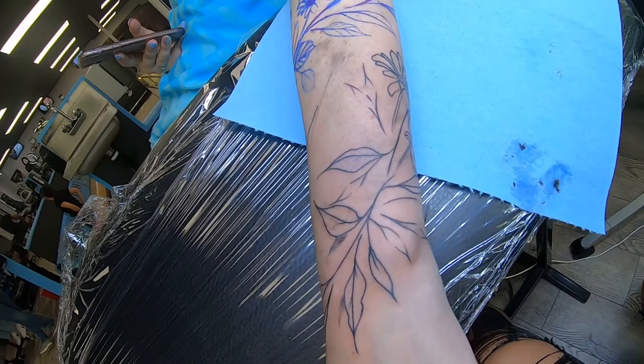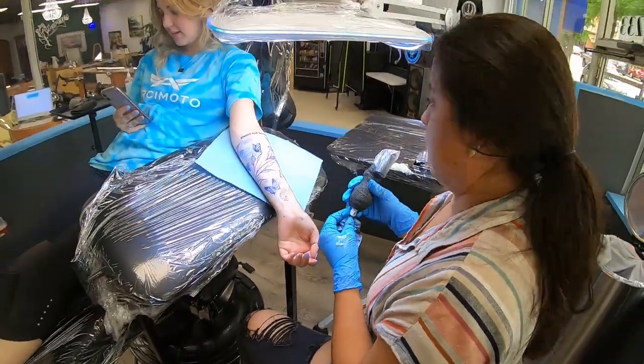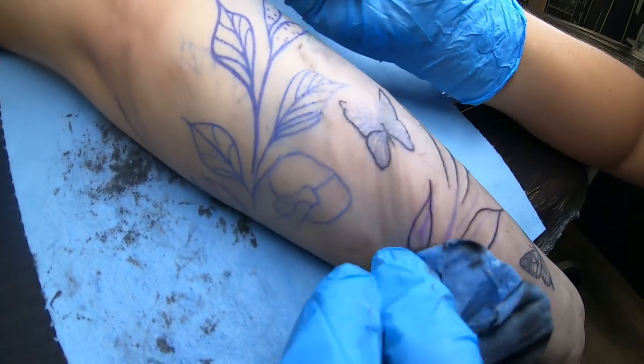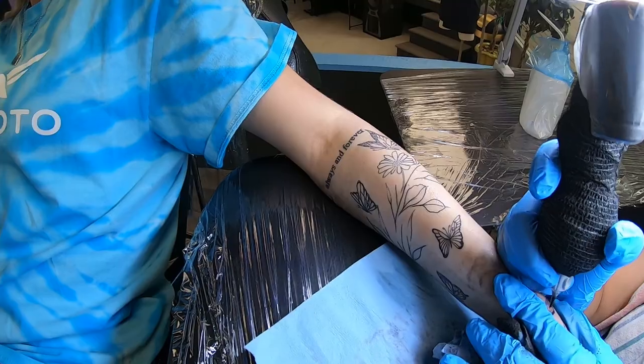Once she came over to the shop, we stenciled up everything and it ended up being a whole half sleeve, which is amazing. She wanted some little letters on each wing of the butterflies and just black and gray line work, fine lines, little details. She absolutely loved it. It was great. I love that one.